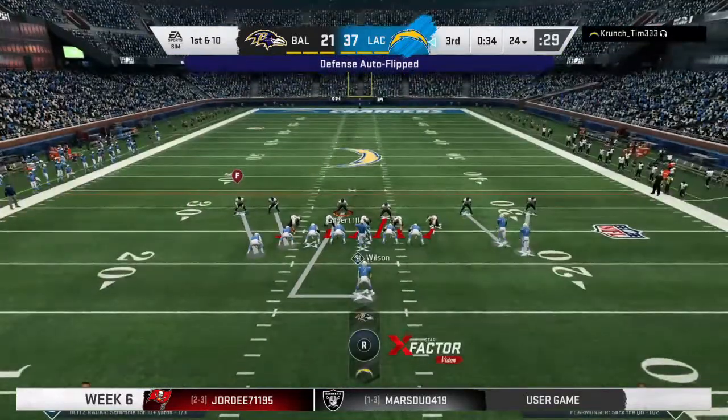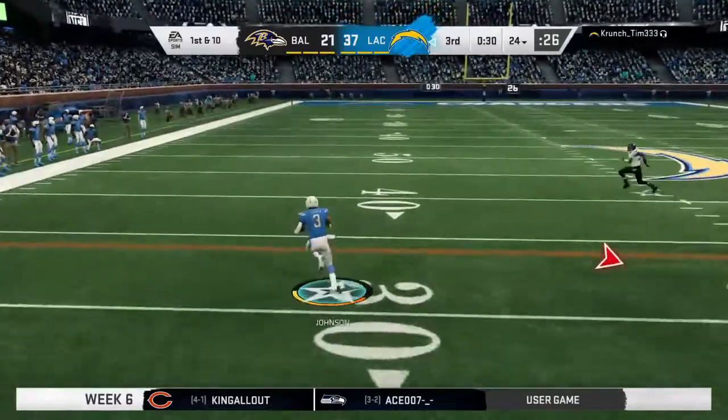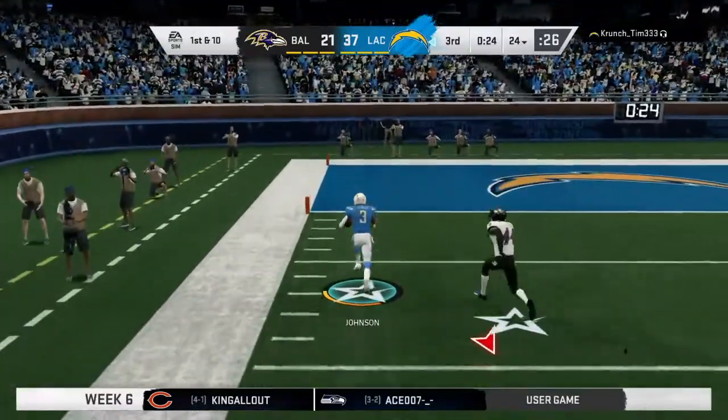The Charger drive about to get going. This crew had to punt last time they had the ball, but when you've got a lead like this, you content to play the field position game? You are to an extent, especially if you like your defense, because you have the lead. And he's free going down the left side.